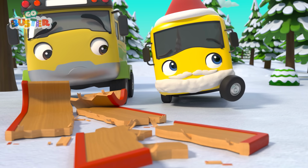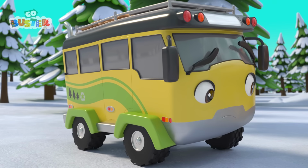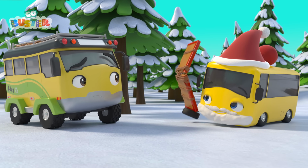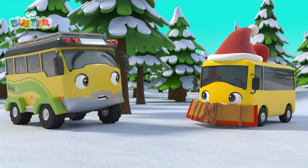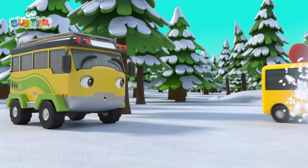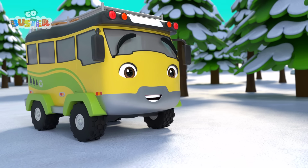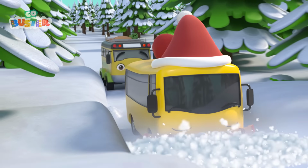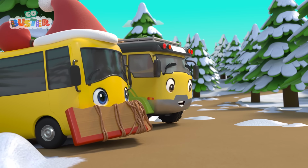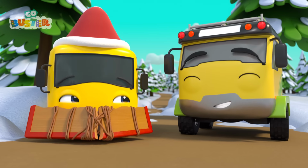But maybe Buster has an idea! Aha! Buster stuck two bits of the broken sled together! What's he built? Oh, it's a snowplow! Go, Buster! They've done it! They've reached the road safely! Now to get the present to Scout!